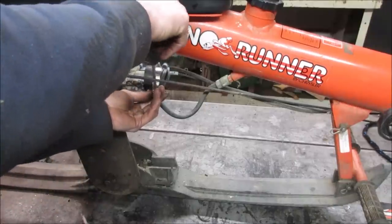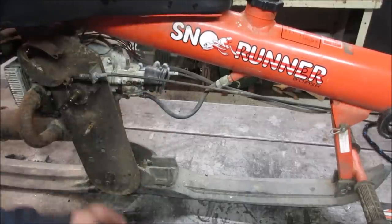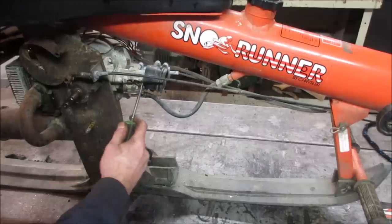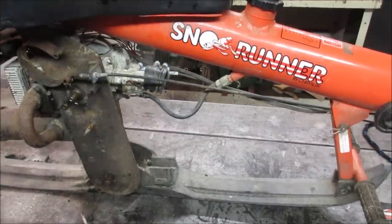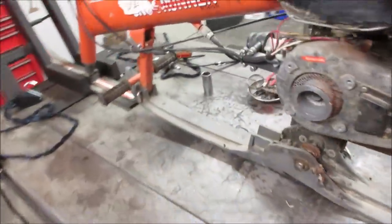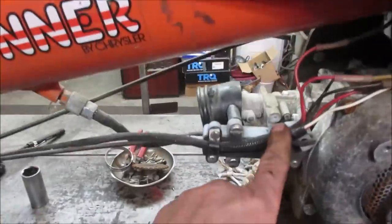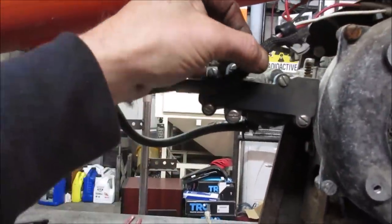Just gonna get that carb apart. We'll figure out what's going on there. Hopefully not break anything. It's on there decent. It's got some kind of weird, I don't know what that box is on the other side. What's going on with that whole contraption? What's all this stuff? It seems like a lot for a throttle cable, doesn't it?